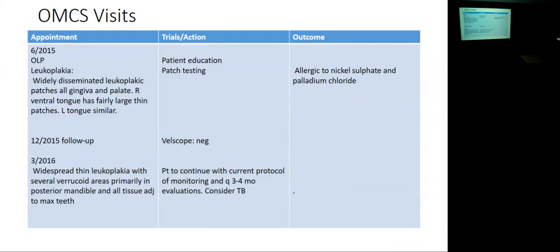For the first maybe 15 years that I was following these patients, I would follow them with what is thought of as the standard of care. I'd see them every 6 months for a heavy case, a fairly involved case, once a year for a light case.